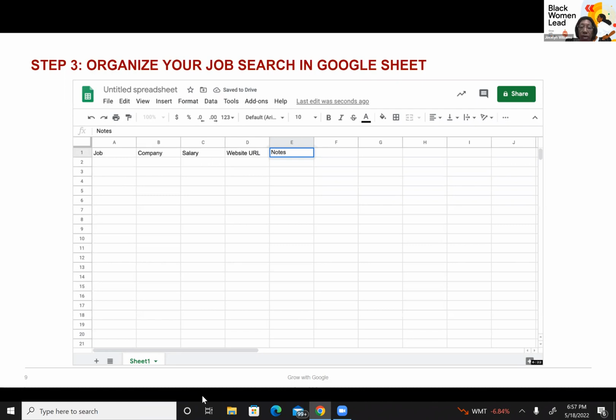Okay, telephone number, yes, because even though a lot of things are done digitally, we still have that ability to speak to people on the telephone. So that is an excellent one, the telephone number. Also, you might want to put the location. The greater Houston area is so large, so you might want to put the location so you can determine, okay, if it's an in-person or hybrid position, how far would I have to travel?